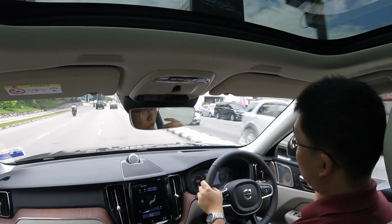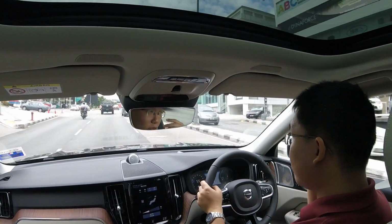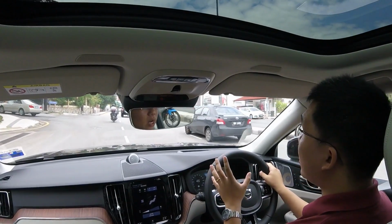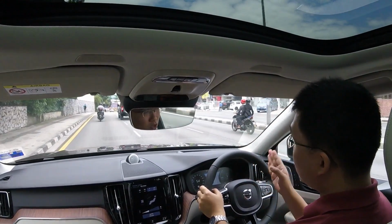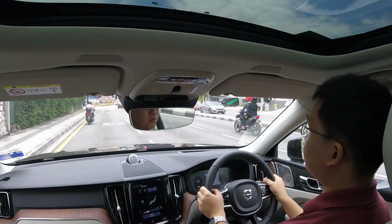Steering feels light, so it's good for maneuvering in tight spaces. It reduces the amount of effort, but I would say that it could use a bit more weight to inspire confidence at high speeds. Just a bit more weight. The actual response of the steering is pretty sharp, and it's pretty accurate.